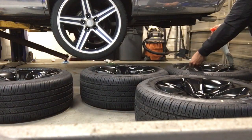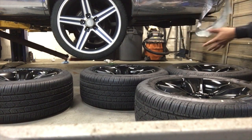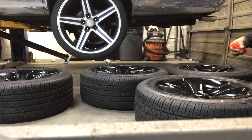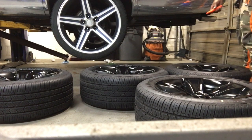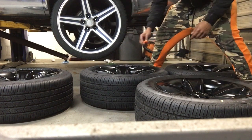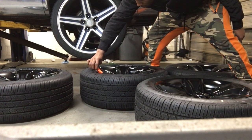Take your tape off. Get the smoothness, you feel me? So, probably do that a couple more times. Give them a few more minutes to dry. And we're gonna be on the whip, man.